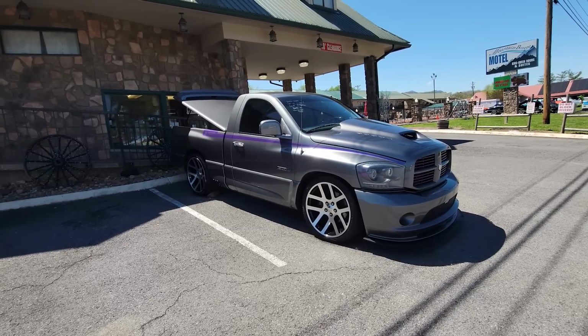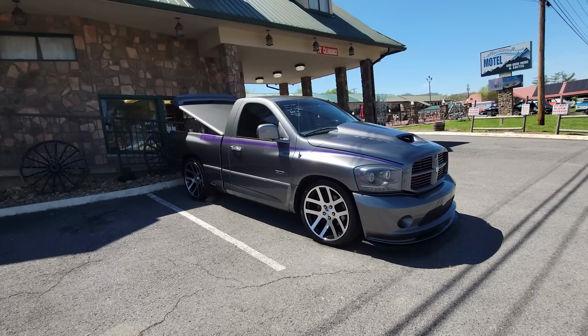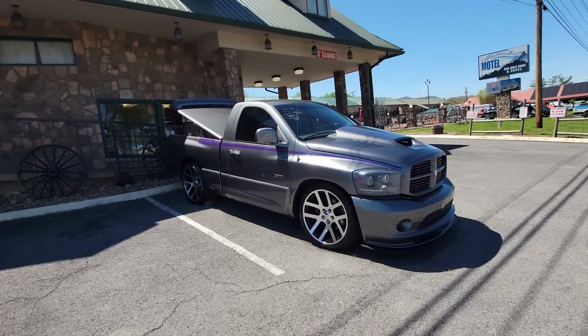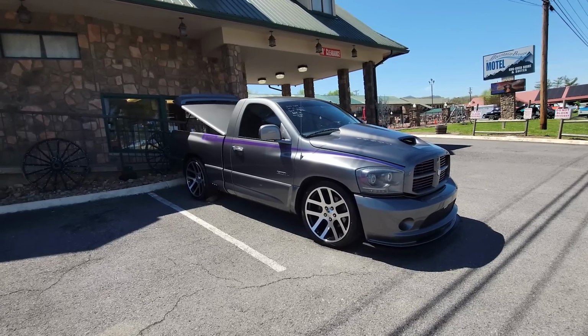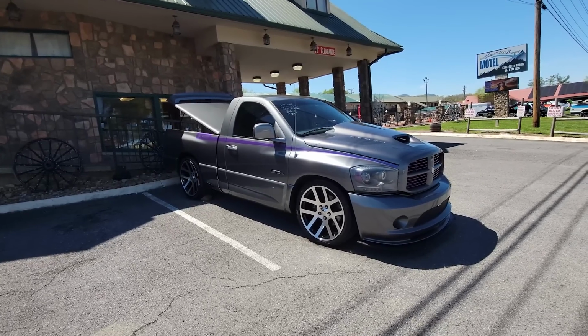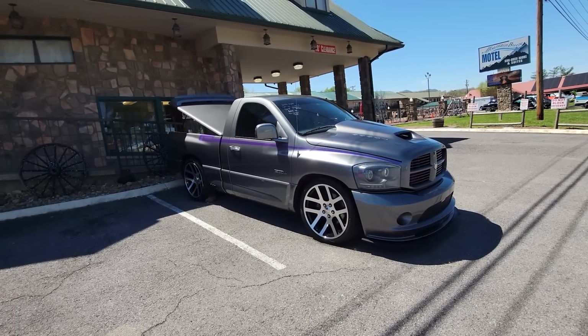2006 Viper SRT. It's got 700 horsepower. They want 50,000 or best offer. I remember when these came out. I think they even had like a Shelby version or an older version of it that was a Shelby.